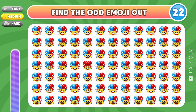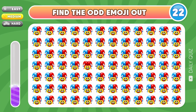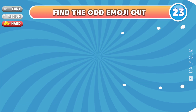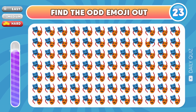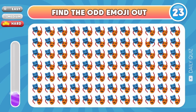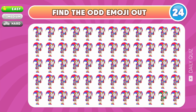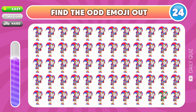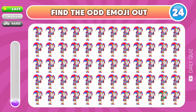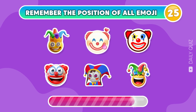Find the odd emoji out. Incredible, it's here. How good's your memory? Remember the position of all emoji.